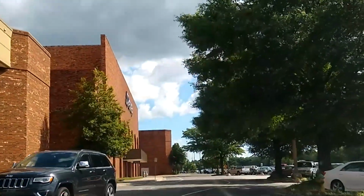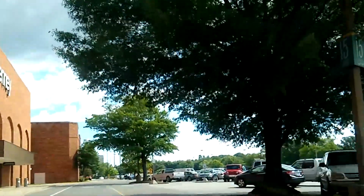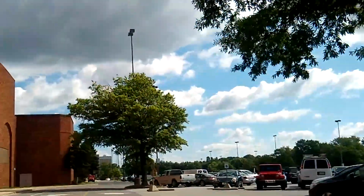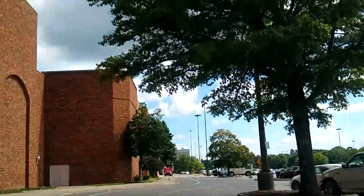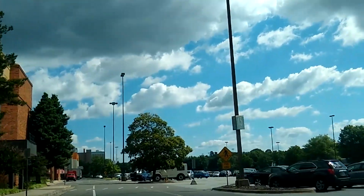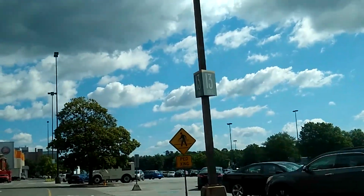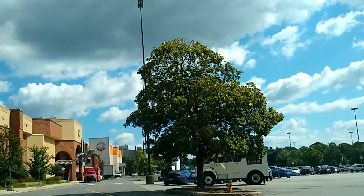And we're approaching Jcpenney, and the interesting thing about Jcpenney is not only was it an original anchor to this mall, but it's how you access both parts of the mall. To get from one part of the mall to another, you've actually got to pass through Jcpenney, which is quite bizarre. So now we're in the original 1975 section of the mall.